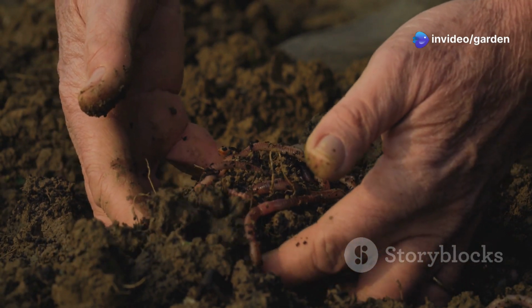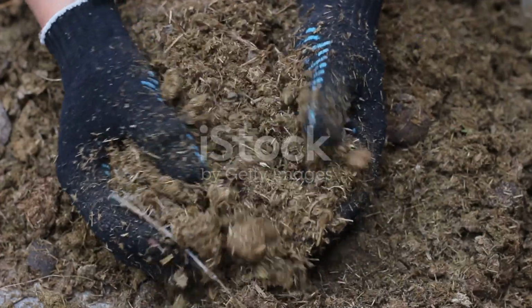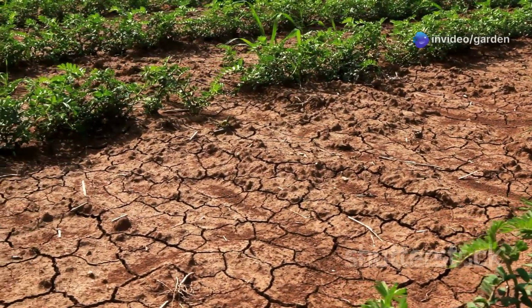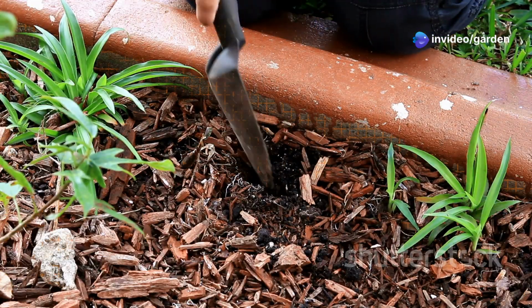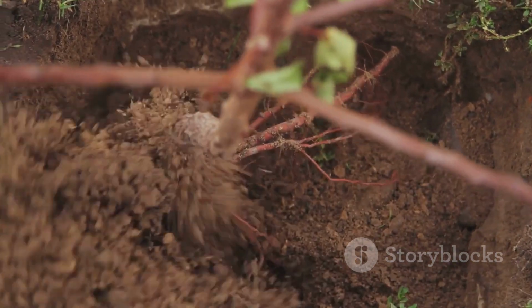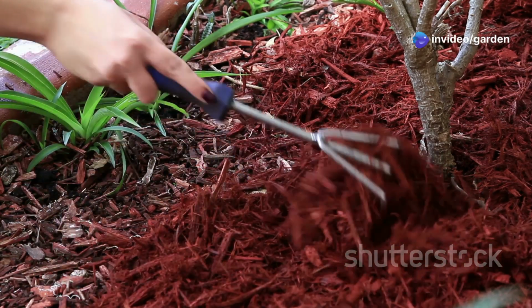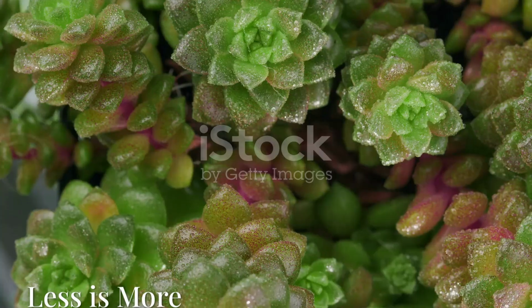Healthy soil is the foundation of any successful garden, especially a drought-tolerant one. Before planting, it's a good idea to amend your soil with organic matter like compost or aged manure. This improves drainage, helps the soil retain moisture, and provides essential nutrients for your plants. When planting, dig holes just a little larger than the root ball of your plants. This allows the roots to spread out easily and establish themselves quickly. Mulching around your plants with organic materials like wood chips or bark helps suppress weeds, moderate soil temperatures, and conserve even more moisture.